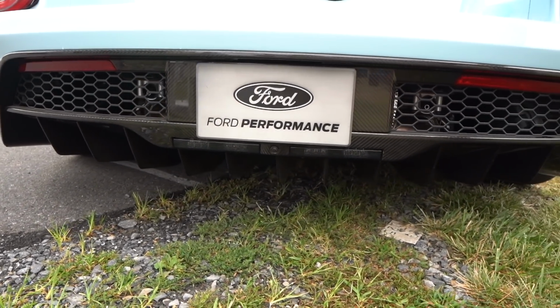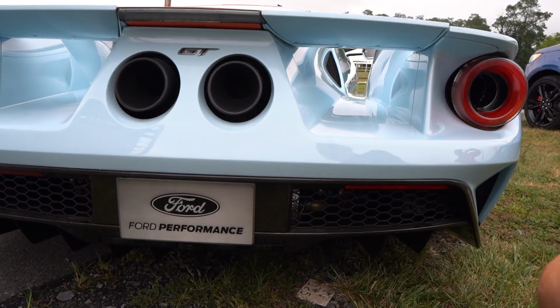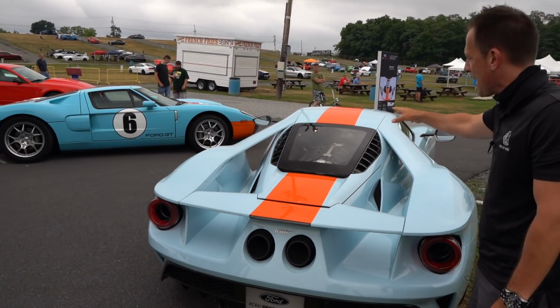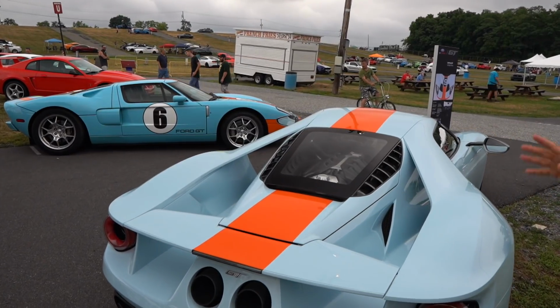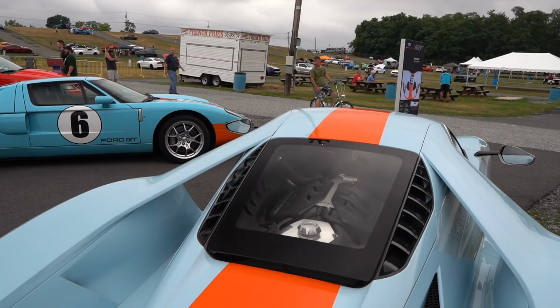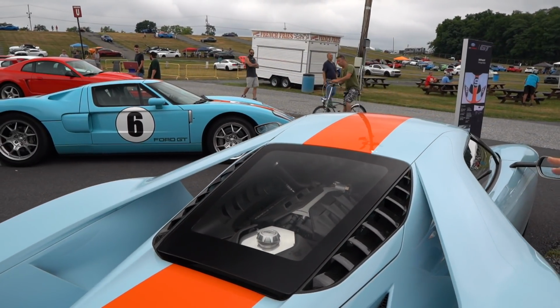And then you can see just all the aero work that's been done to this car. It is mind-blowing. Now, when we rise up, just like on the 2006 Ford GT, you can see that engine. And there was a lot of debate, a lot of people that were upset that this was not a V8 anymore. This is that 3.5 liter EcoBoost engine. That's that twin turbocharged engine. Still looking great underneath that rear hatch cover.